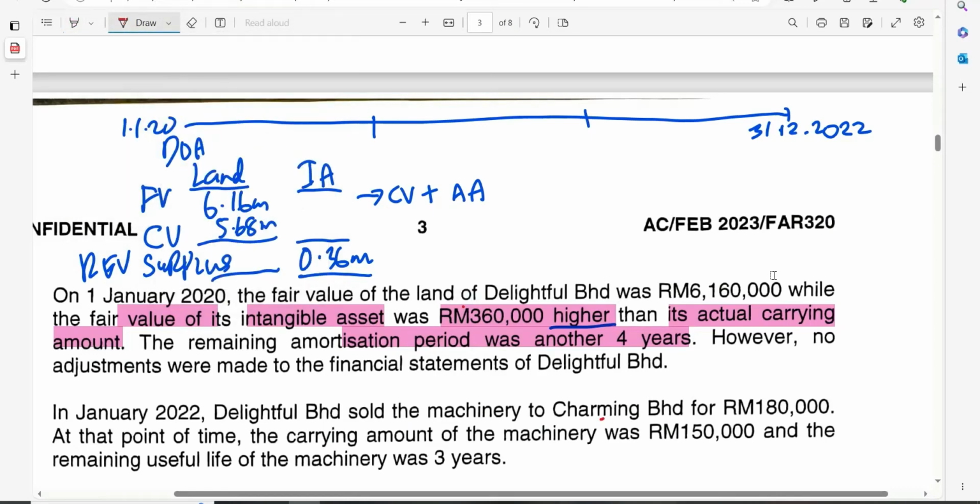So this one is where you are going to debit intangible asset of Delightful, and you will credit asset revaluation reserve of Delightful, which is for the pre-acquisition 0.36 million. And don't forget, as I said, this must be included in the fair value of the net asset. So include this in fair value of net asset. You go and add them.